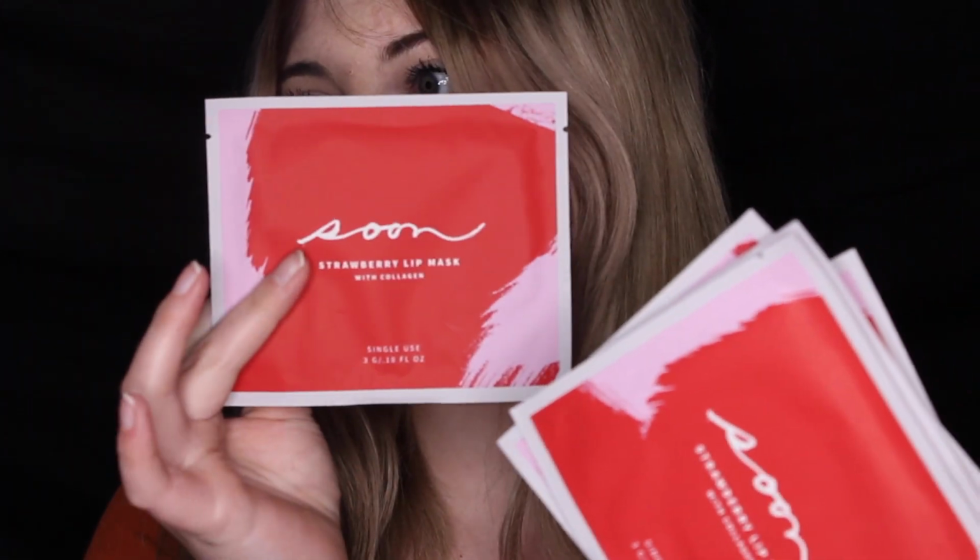So these are the Soon Strawberry Lip Masks with collagen. And they're single use, and we get 1, 2, 3, 4, 5 of these, so that's exciting. I'm always obsessed with packaging, so look how stinking cute these are. Okie dokie. So about the Soon Skincare 5-pack lip mask, it does retail for $16, and it says, kiss lackluster lips goodbye. Plump, hydrate, and lighten dark spots with a daily lip mask packed with high-impact ingredients to deliver a healthier looking pout. The ideal pre-treatment for lip liner, lipstick, and lip gloss to prevent flaking and color bleeding.